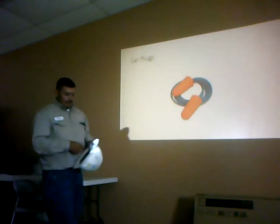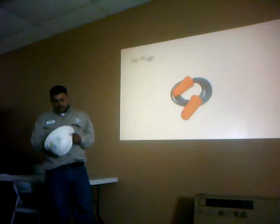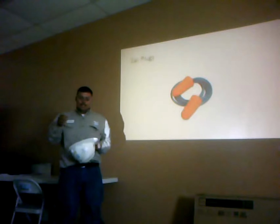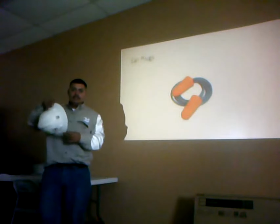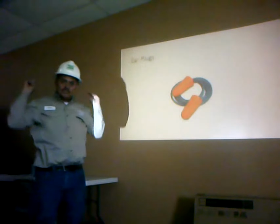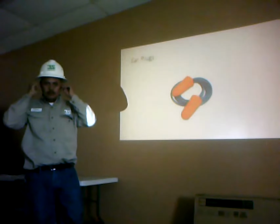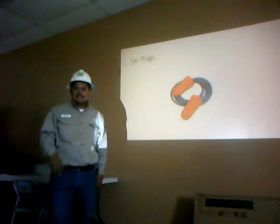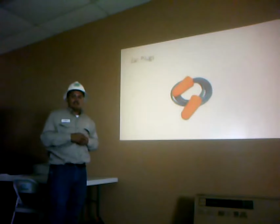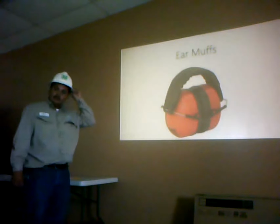I encourage a lot of the workers out here to tie those other type of earplugs onto their hard hats. Since we have to wear hard hats at each facility, I simply have them tie the earplugs into their hard hats. That way they're always accessible to them. Simply, you just squeeze these together, slide them into your ear. Within seconds, they expand, provide a good seal around your ear, and will block out some of those extreme noise levels. Another type of earplugs are earmuffs.